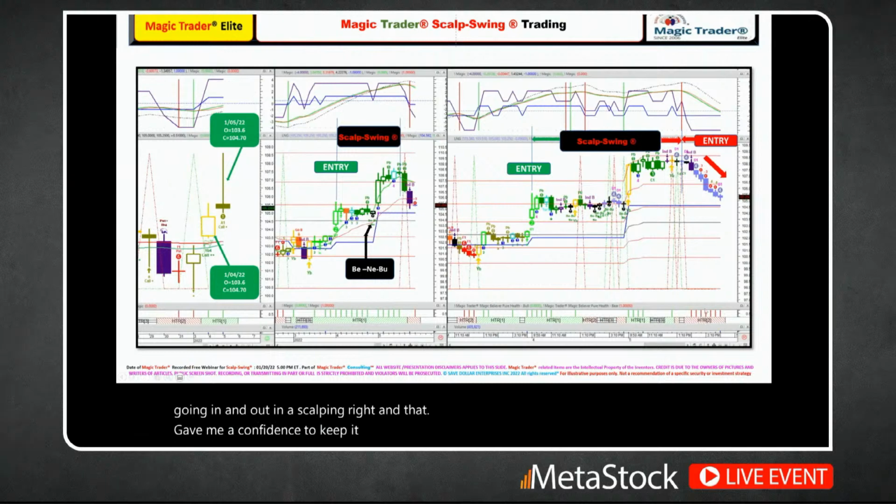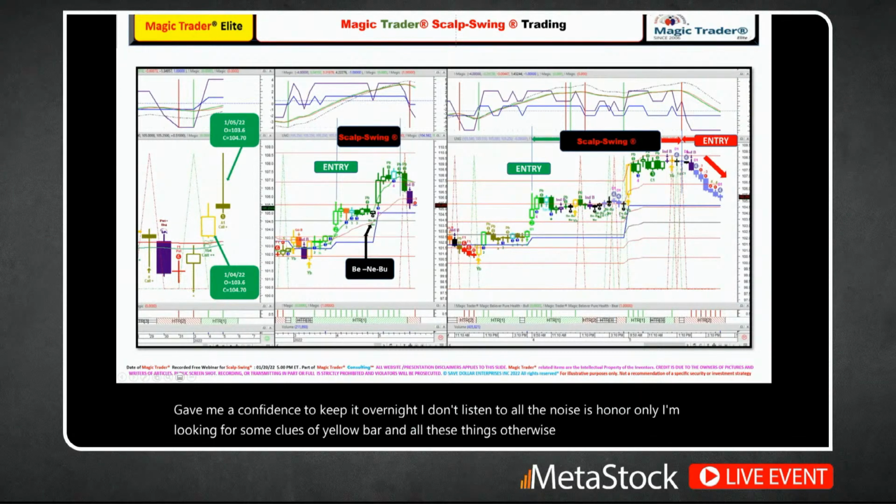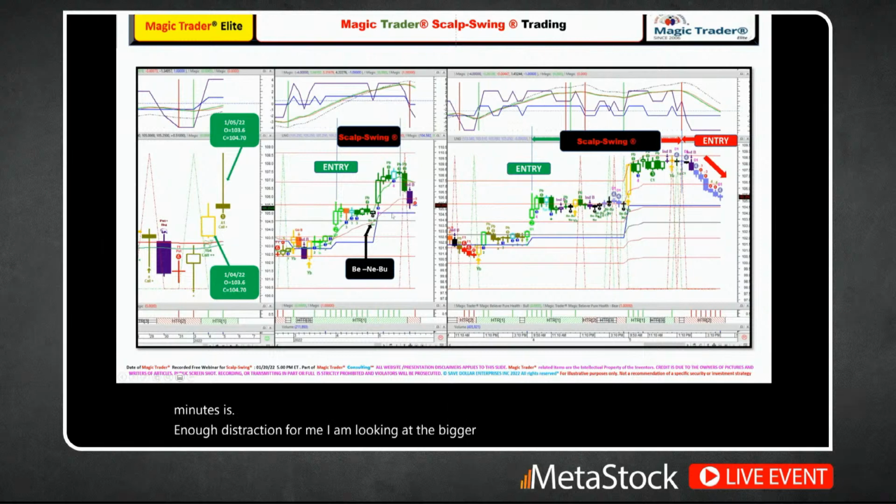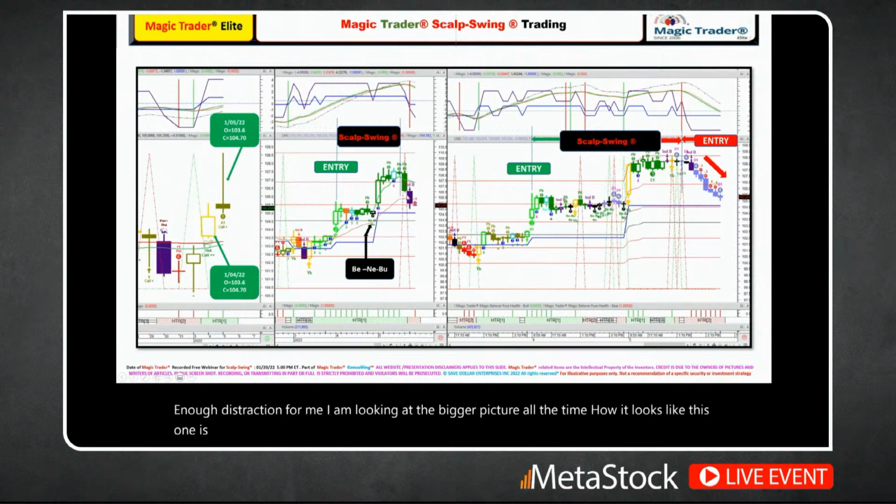I don't listen to all the noises. I am only looking for some clues, like the yellow bar and these things. Otherwise, I become a crazy trader, right? 20 minutes is enough distraction for me. I am looking at the bigger picture all the time. How does it look? Oh, the turquoise bar is there, right? Everything is there. So I'm looking at the bigger picture.